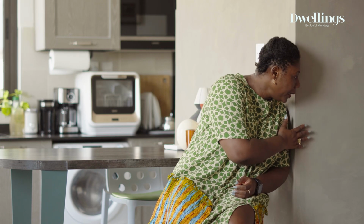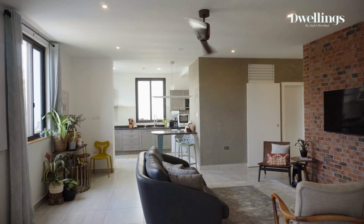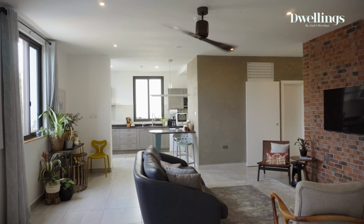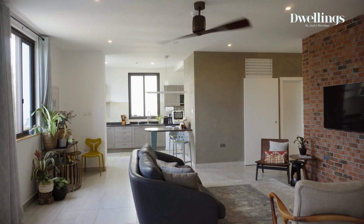Eventually, I decided to paint this wall cement colored, mainly because I felt like it would complement the brick wall very well. And I think it does that, right? It's a good addition to this space. It works. So this is my little haven. Very small, but enough to house my favorite things.